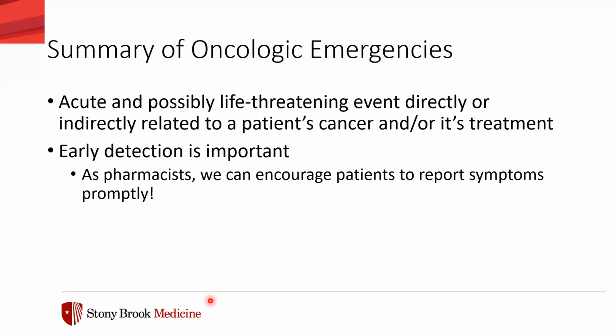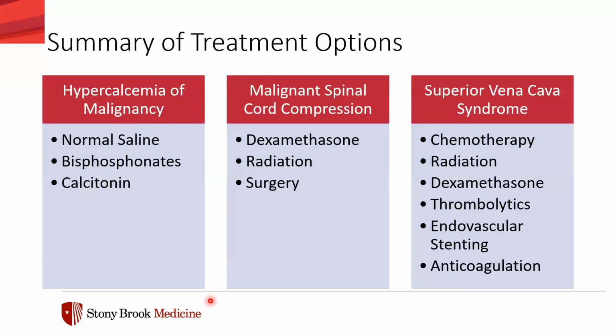An overall summary of oncologic emergencies: remember, it's an acute and possibly life-threatening event, either directly or indirectly related to a patient's cancer and/or its treatment. So you really want to make sure that you detect it early, and as pharmacists, encourage our patients to report symptoms promptly. This slide just has a summary of all of our treatment options for all of the oncologic emergencies we talked about. They're all just listed here for you. There's no guideline for this; that's in the other slides. And of course, remember the supportive care that we talked about too.